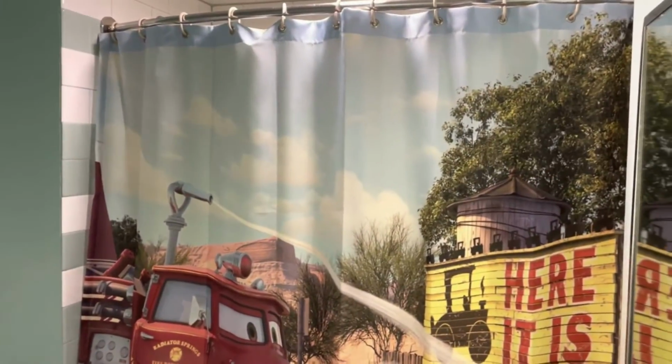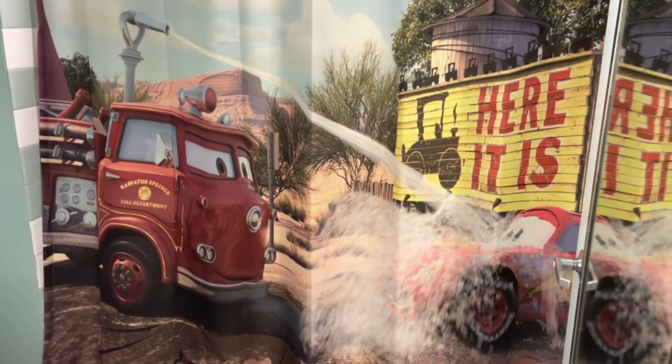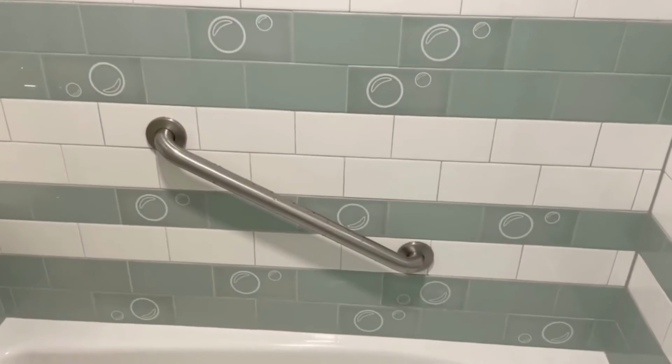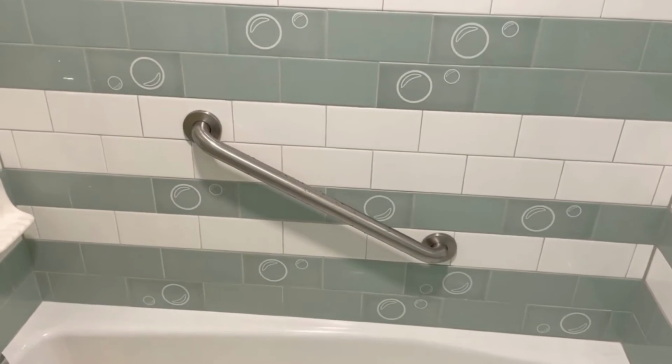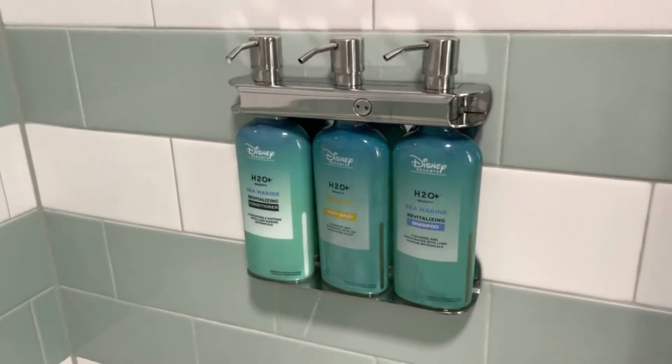And right here in the guest bathroom, you have this cute shower curtain set up with Red hosing down Lightning after he got hot tar all over his grill. And while the shower itself does look pretty standard, it's got all the little cute bubble decals on it. It does have this little assist rail if you have family members who are elderly, who need help getting in and out of a tub. This little handy bar is here. Of course, you have your wonderful Disney soaps right here.